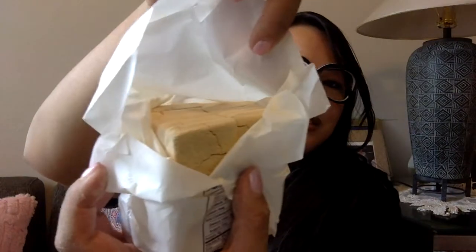Okay, it must have gotten crushed in transit or just handling, because it looks like this. I don't know, leave it in the comment section down below. Is it supposed to be that easily crushed? I don't know. It looks like it's supposed to be more of a cracker, but let's see what it tastes like.